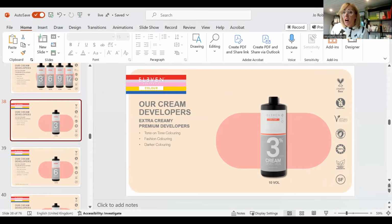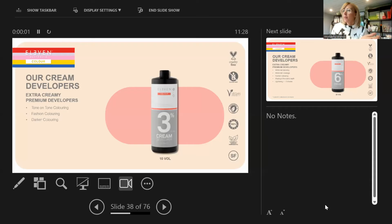If you were going darker as well, that would make it, no, it's done now. It's finally made its mind up. If you're going darker as well, you would use 3%.